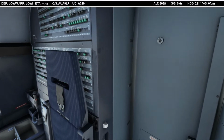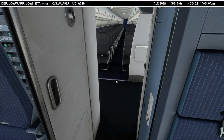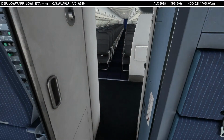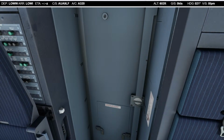So let's close the cockpit door. Also the sound's changing. If I open the cockpit door, it's quite loud from the outside. If I close it, it's a lot more quiet. Let me turn up the volume here, and now have a look. This is with the cockpit door closed, and then I will open it and you will hopefully notice the difference. That's really great. That is really great.